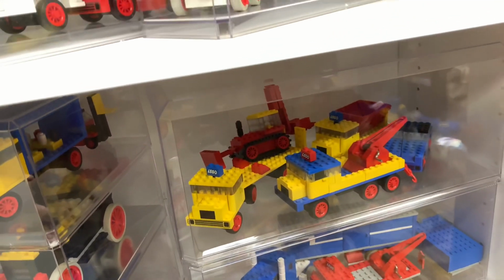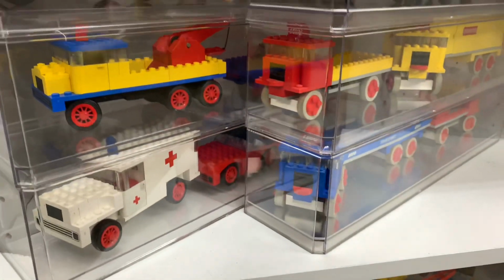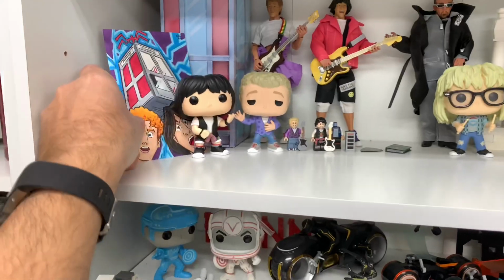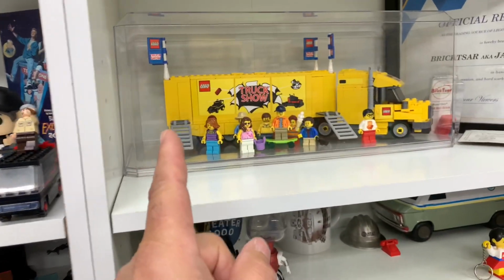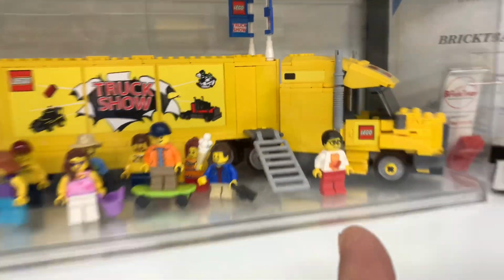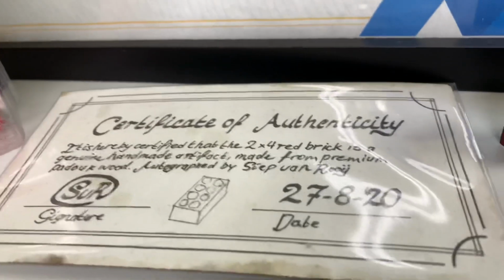So I was also looking for those. Tractors falling off right there. Yeah, so I got quite a few of them built, but there's still others. The tipper truck shelf, the Thomas shelf, TheyMightBeBricks Tron shelf, the Bill and Ted shelf with Wayne and Garth, and a few other random things. We got the A-Team van. The truck show, I decided to put the truck show truck in there with 50 BrickTsar. We got our very rare wooden brick that was sent to us.